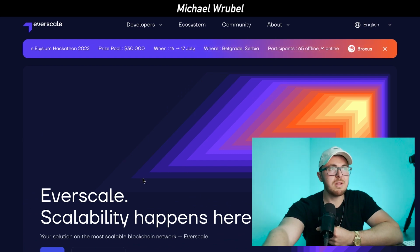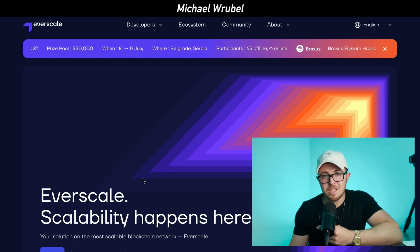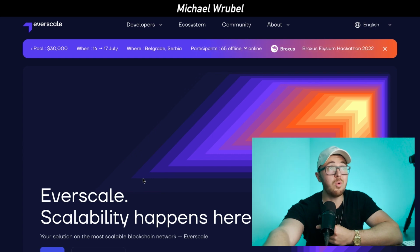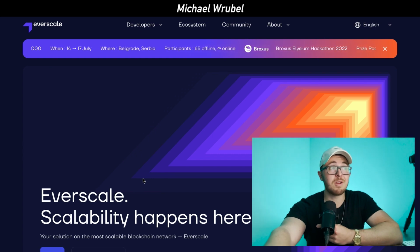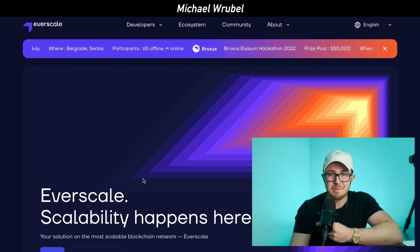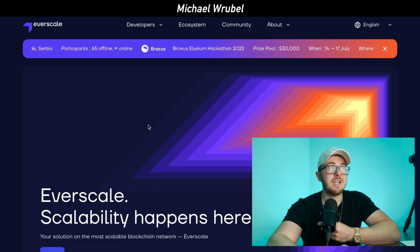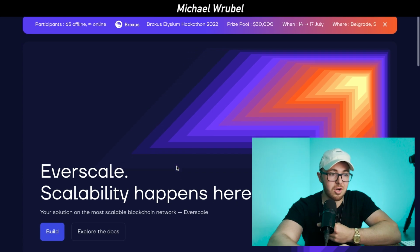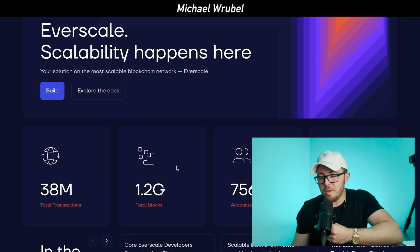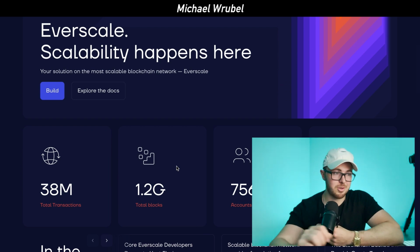So really those are the important things with Everscale in terms of sharding and multi-threading. Like I said, it is the only layer 1 crypto and blockchain that has both of these in its architecture, which is very important to scaling. And also it has a master chain and a multitude of shards called work chains. So it's the only one that really has this, which is important for scalability long term.